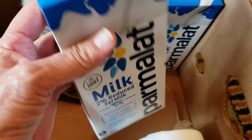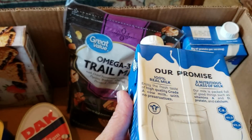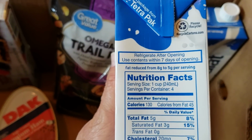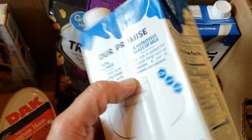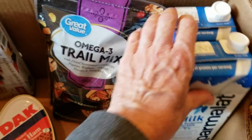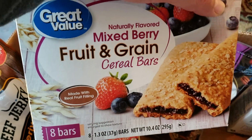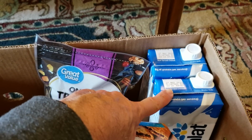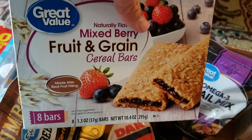You get, with that $35, you get 2 of these containers of Parmalat. Each one of these boxes of Parmalat, folks, which is milk, okay, shelfable milk. You just keep it at room temperature. There's 4 servings in this container, okay? All right, right here. There's 8 of these mixed berry fruit and grain cereal bars. That's breakfast right there. So you got breakfast, you got your milk. You've got what, 3-4 days of milk worth in here? And you got basically 8 bars, okay?